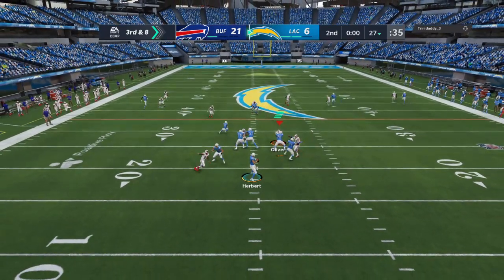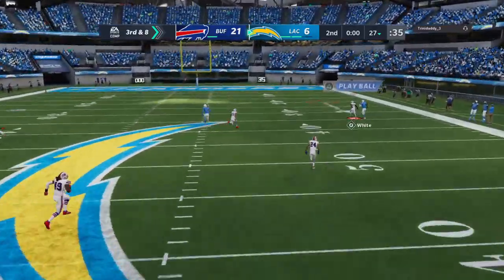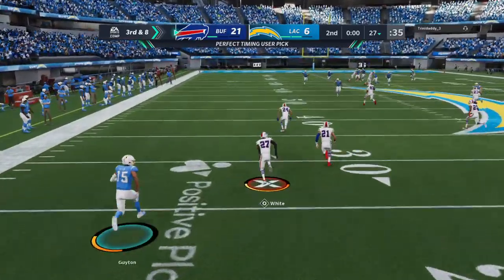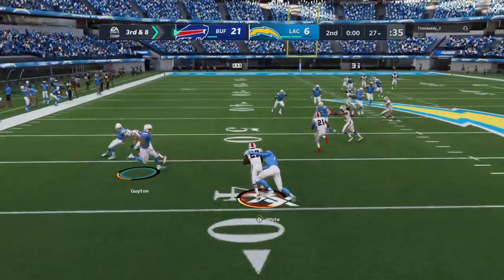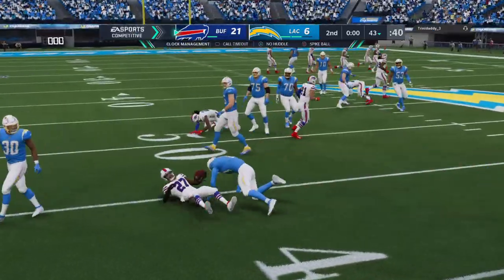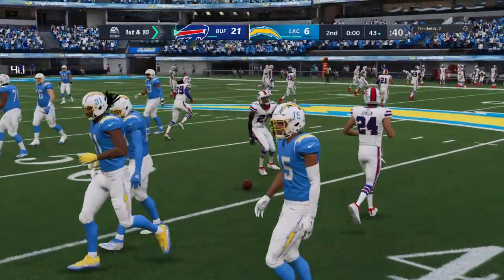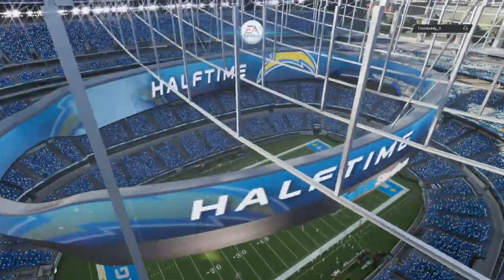The final shot before the break for Herbert. He's going to go for a big play downfield. Herbert, his 3rd interception. Tre'Davious White with a pick. And he will be brought down as time is now run out on this first half of action. First half in the books.